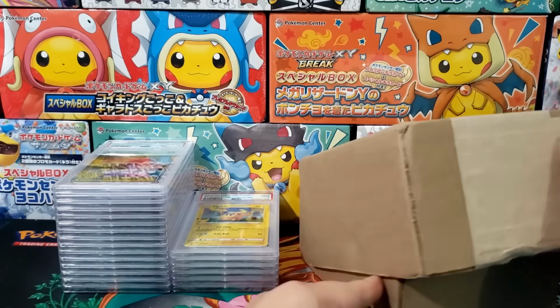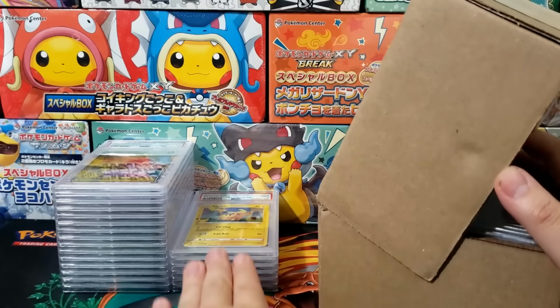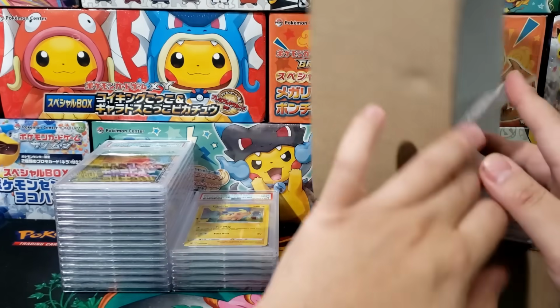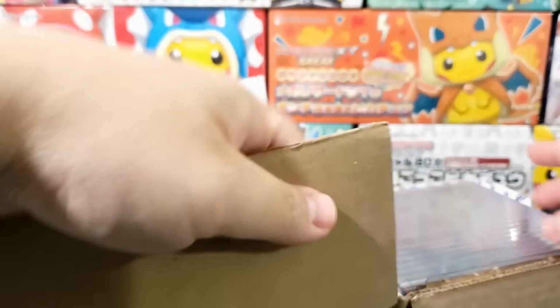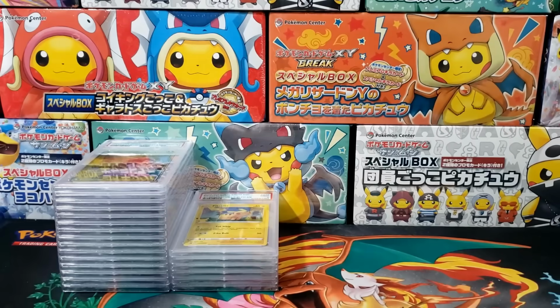15 10s and 6 9s. But these are hard results, and I vet my cards before I send them off to PSA, by the way. I try to look at the cards and make sure that they're in decent condition before I send them off. So that's why a lot of these cards are coming out in much better grades than most people might think.